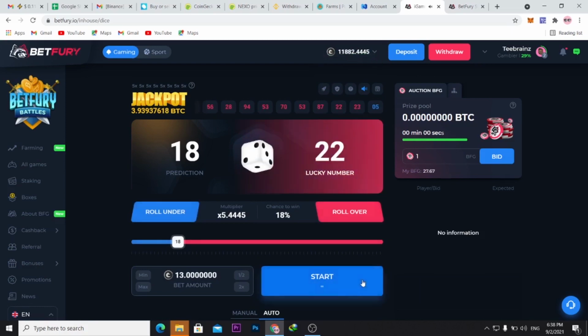All right, that was very risky. We could have lost the whole of our BitTorrent. But you see now we have 11,000 BitTorrent. So at this point I'm stopping the game, and don't be greedy, guys. And I can just take this out and go do something.